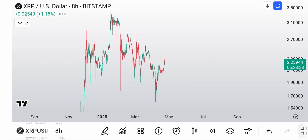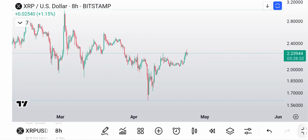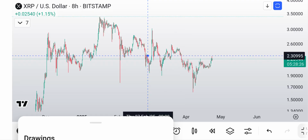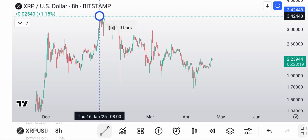I don't want to spend too much time with Bitcoin because, frankly, I don't even think people care. I mean, people care about Bitcoin only because of the altcoins, really. Bitcoin will not make you rich unless you bought it sub $10,000. It's just not going to happen. But that's why we have altcoins.